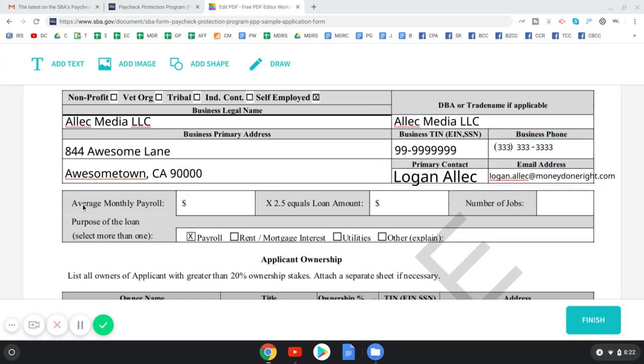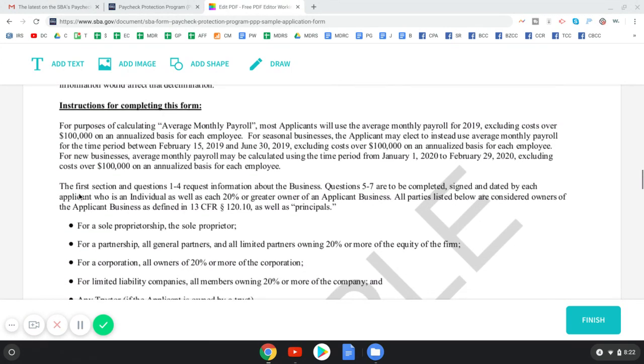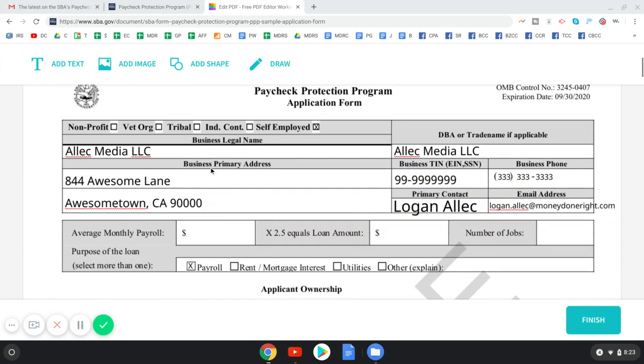Now, average monthly payroll. You've got to be careful here because you've got to look at the instructions down here. For purposes of calculating average monthly payroll, most applicants will use the average monthly payroll for 2019, excluding costs over $100,000 on an annualized basis for each employee. So, I do a little math. Let's say that you're a one-person S corp. Let's say you pay yourself $150,000 last year in 2019.